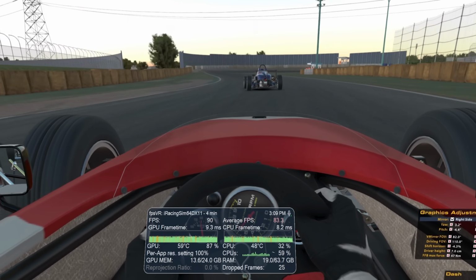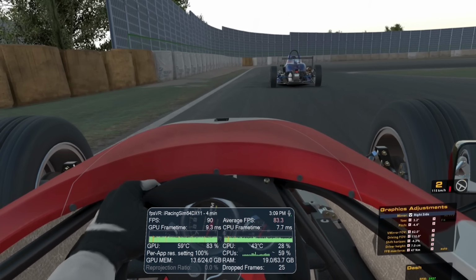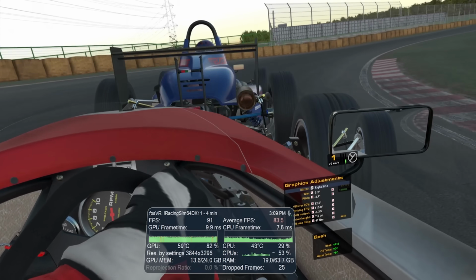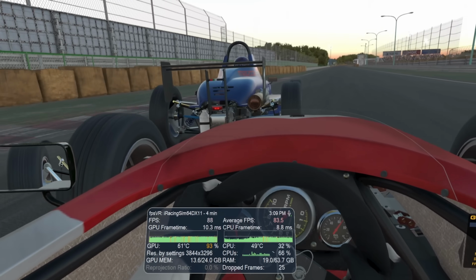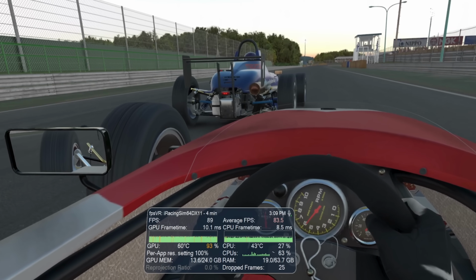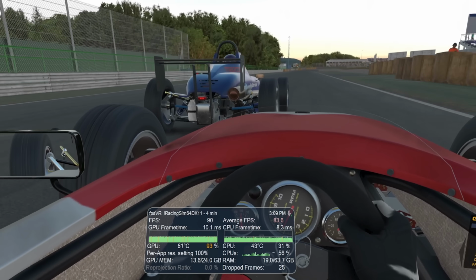So I ended up having to make a few sacrifices in terms of resolution scaling and setting a couple of settings to medium rather than high. And when I did that, I was able to achieve stable frame rates of about 90 frames per second and the experience was absolutely fine. And again, a step up in visual fidelity over what we were able to achieve with the 3090.